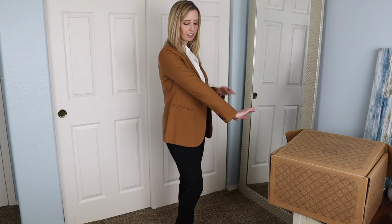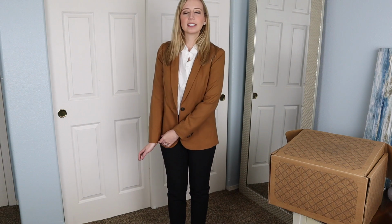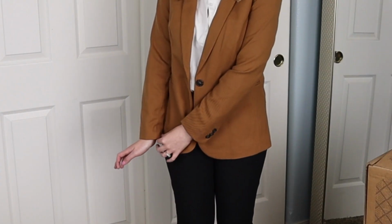I really love this color. It is so expensive looking and luxurious. It screams fall. This is totally the time of year to be wearing a blazer like this. It is a bit longer if you see where my sleeves end and where the blazer ends. It is longer than the sleeves. Of course, it is a J.Crew blazer, and so that means it is a little bit more expensive.